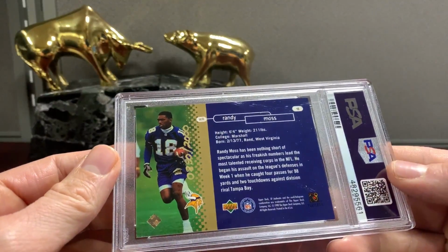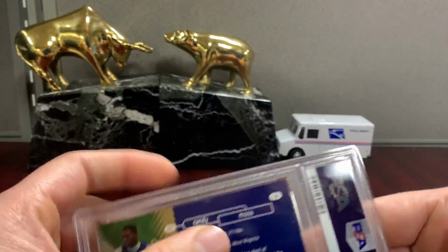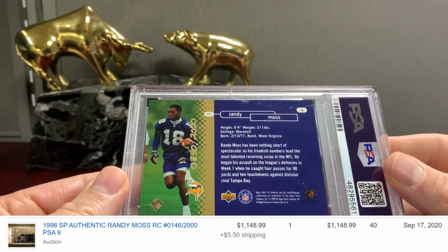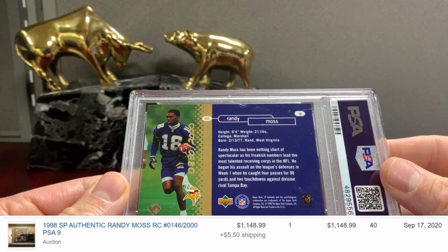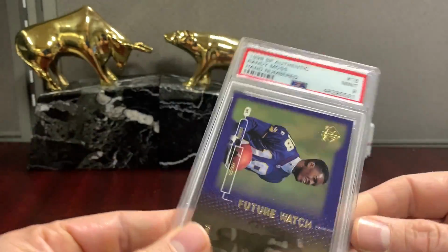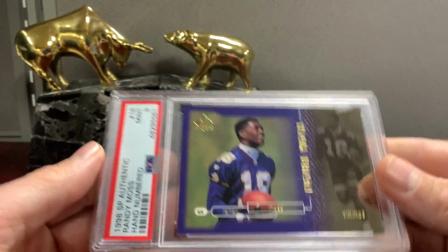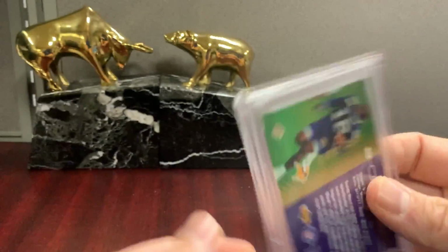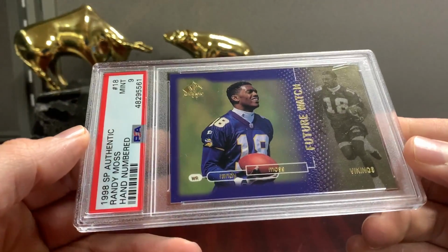This was a strong copy, and they did something different with the label that they don't typically do with this card. So this is the Future Watch Randy. This is hand numbered because some of the copies were damaged straight from the pack, and if you sent it into Upper Deck back in the day, they would send you out another one that was hand numbered. But I had this as a solid 9 plus, and it came back at 9. It's impossible to get a 10 on this card.